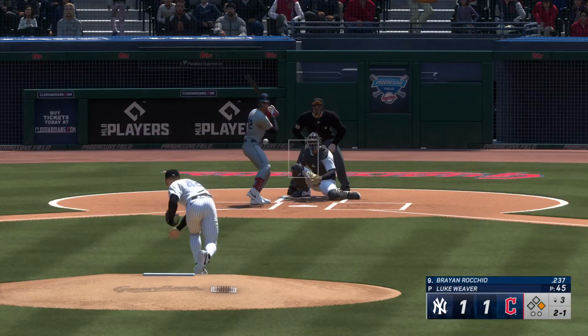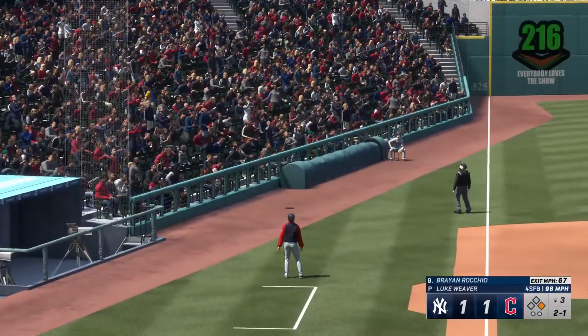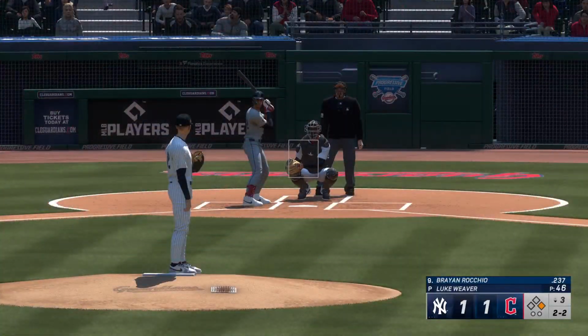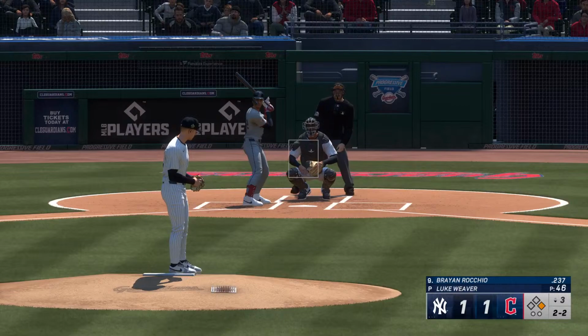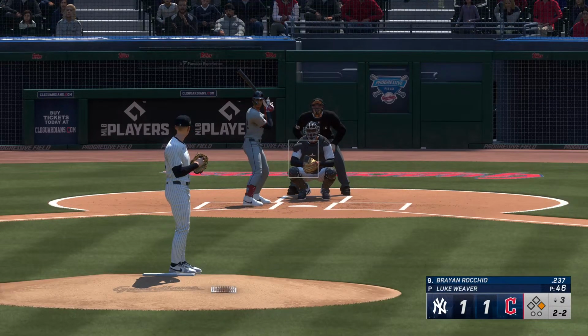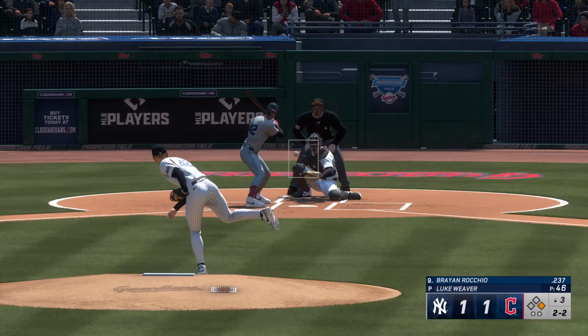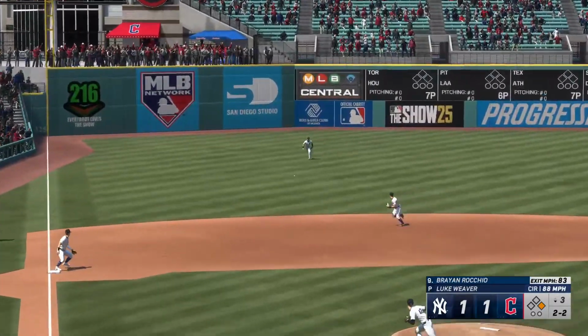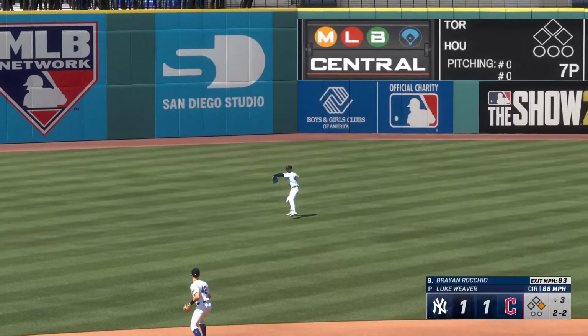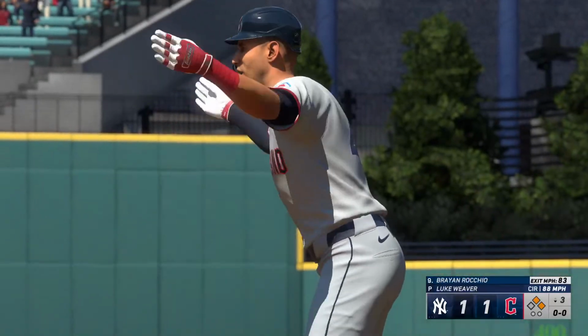Here's Brian Rocchio. Late swing, foul to the left. With 2 strikes, may see some movement over there at first base, trying to stay out of the double play right here. 2-2 now. Line drive, that's a base hit. Throw back in quickly. First and second now with nobody out.